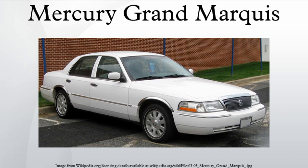For 2006, revisions to engine tuning added 4 horsepower to both versions of the modular V8, for a total of 224 and 239 horsepower, respectively. After the 2007 model year, the 239 horsepower version of the Grand Marquis was sold exclusively for GCC export.